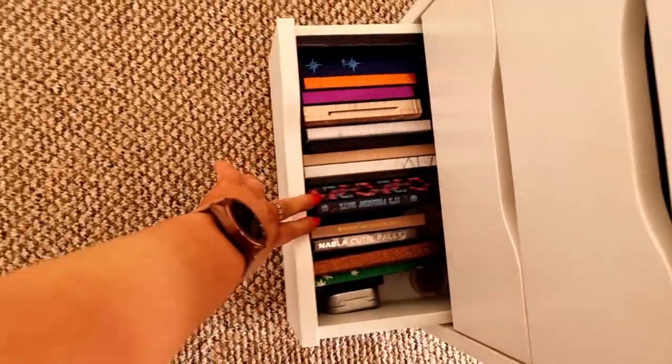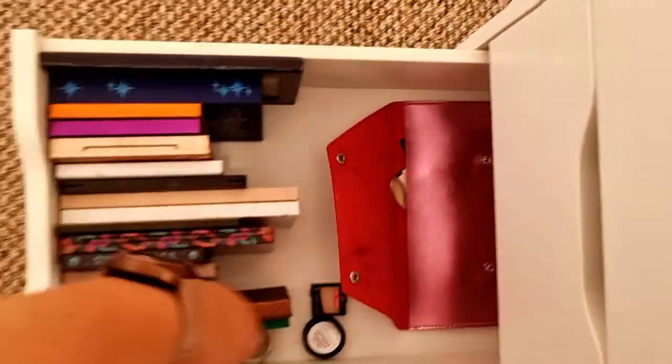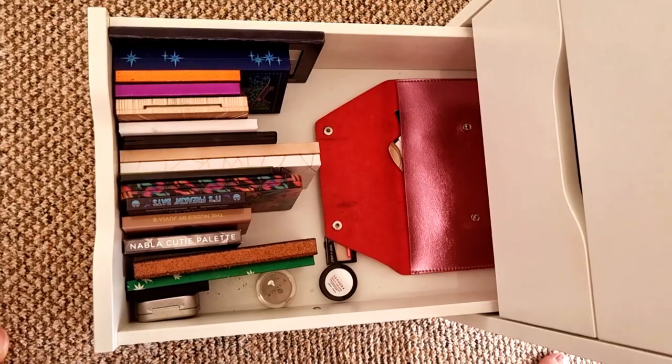And this is now my second drawer. I keep my samples down here now. So it's just the front. That's all we've left. I know it's still a lot of eyeshadows, but you know.